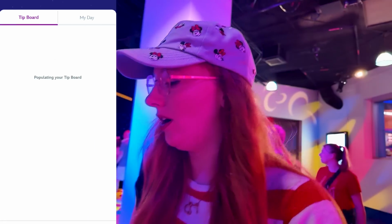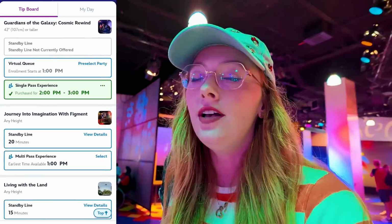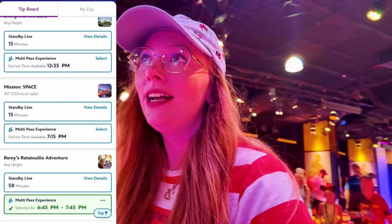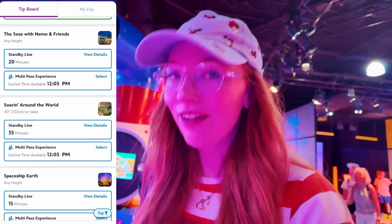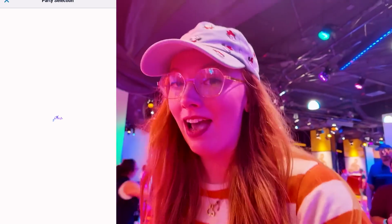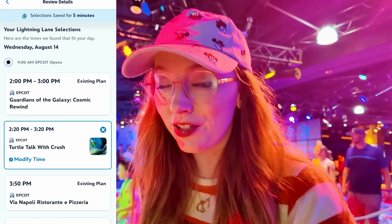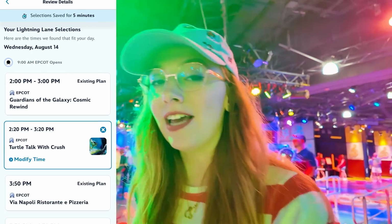All right, I am off Journey into Imagination with Figment, and I did grab my Turtle Talk with Crush Lightning Lane. It's for a little more than an hour from now, just after 2. It's 12:40 right now. So I've got some downtime here, but I have all my Lightning Lanes. I have Remy and I have Frozen already, and that Turtle Talk has been set in stone, which means by 12:30, I had every single Lightning Lane in this park.